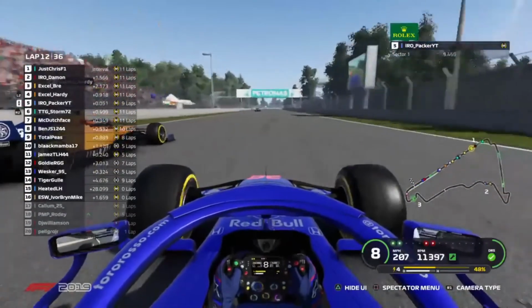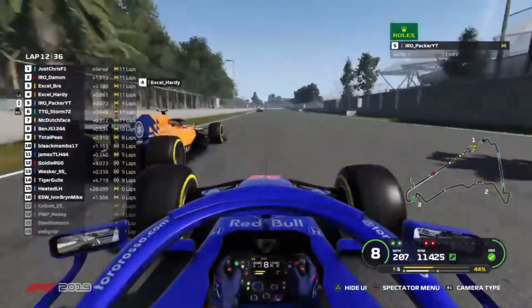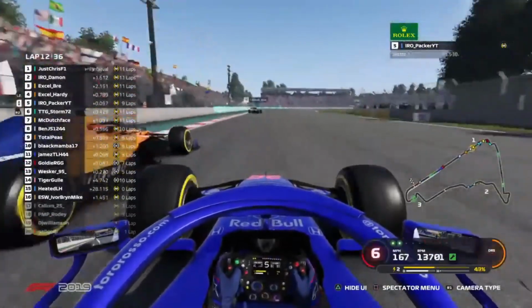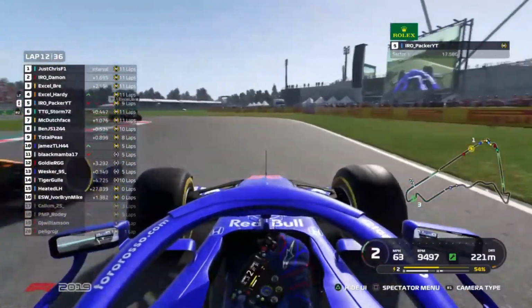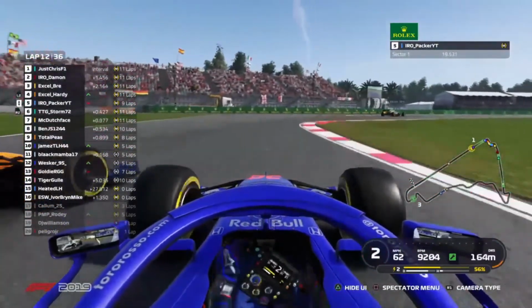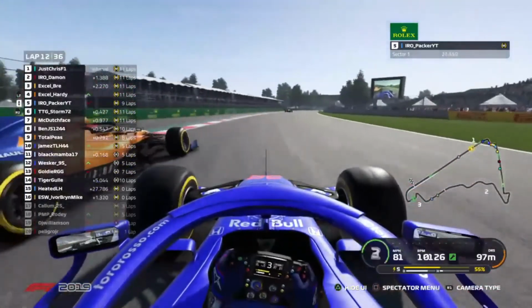So yeah, here comes Packer once again on Hardy, but Hardy's got brilliant straight line speed in that McLaren. Packer much later on the brakes into turn 1 this time round. He sends it down the inside. Hardy a little bit forceful there, but they're still side by side. Packer runs over the curb a little bit.